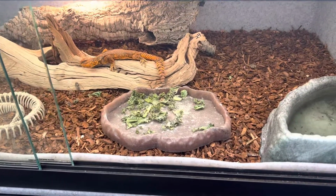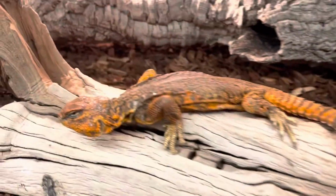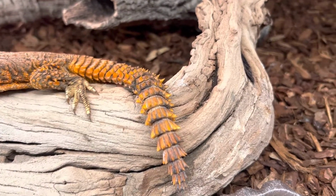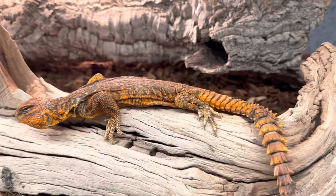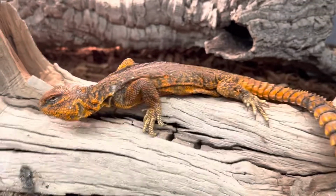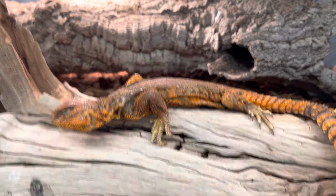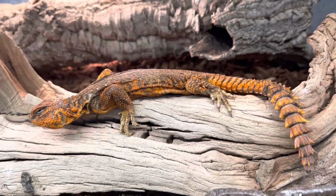Now today we're doing another one of my favorite animals, and that is the red Saharan Uromastyx. Now, these guys are almost prehistoric. I mean, look at that tail. That's just absolutely incredible. And he's just like, you woke me up for this? What are you doing? This is our male. We do have a female, but we keep them separate. But this is a red Saharan Uromastyx. He's about 14 inches in length overall with his tail.